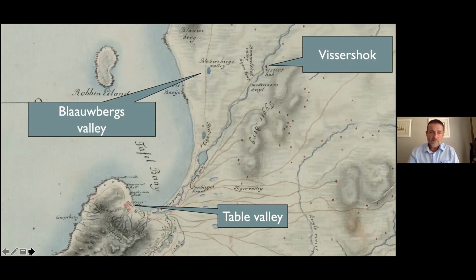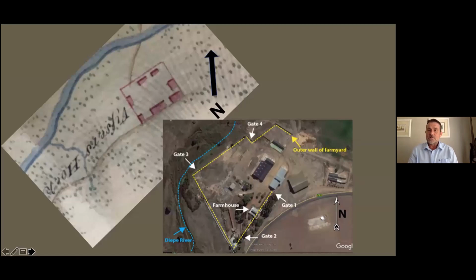And what I did try doing at Vissershoek, so I got very interested in these farms. And if you research one thing, it opens up another thing and another thing and another thing. So this progresses that way. What you can see here is a late 18th century drawing of the outpost. And you can see it's rectangular. And on the other side of the drawing or the photo, you see the current layout of the werf.